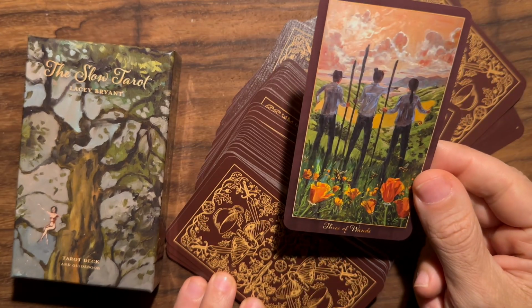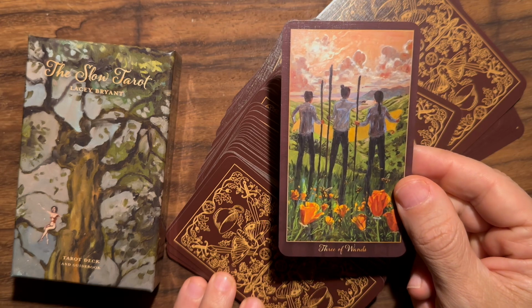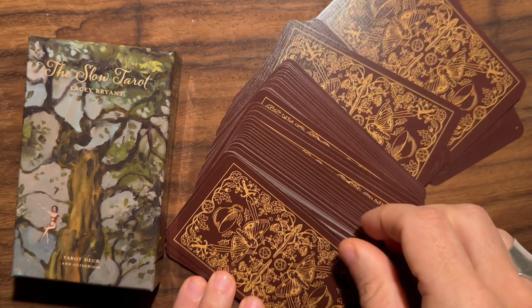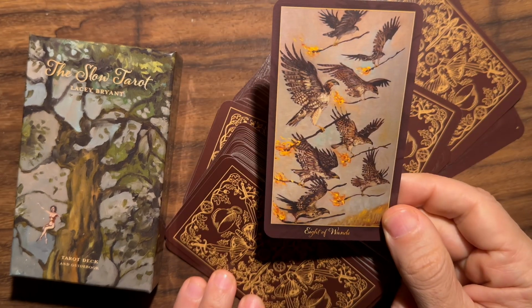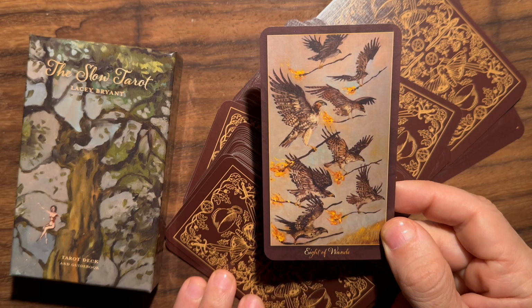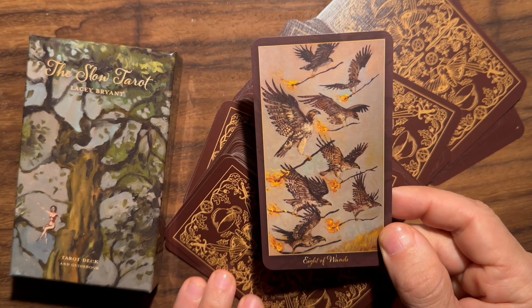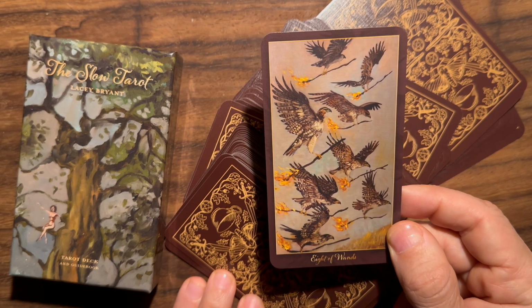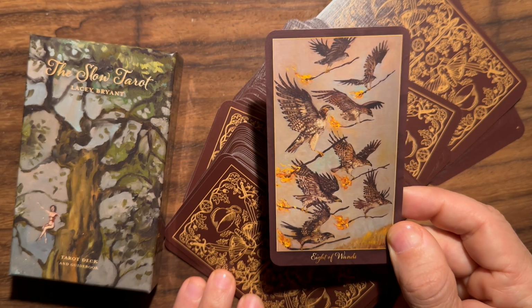This is the Three of Wands. It is just beautiful. It's chatty. It is soft, but it gives you direct answers. It really tells you what it needs to tell you, and it tells it to you in a way that's not so blunt. It lets your imagination fly a bit, and that's something that I really like about this deck. This is the Eight of Wands, by the way.